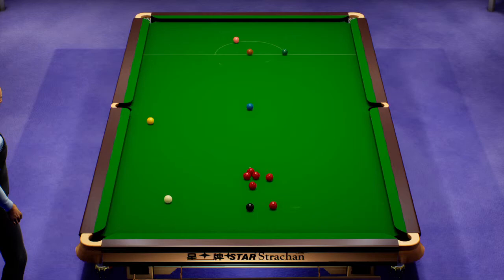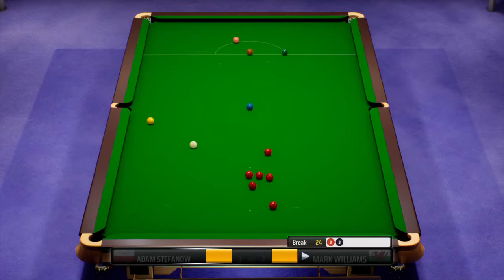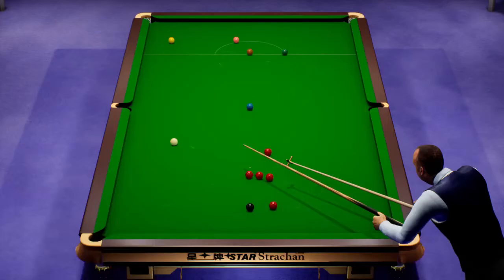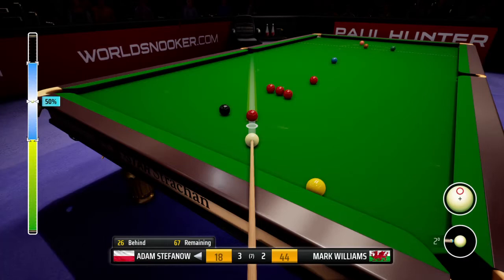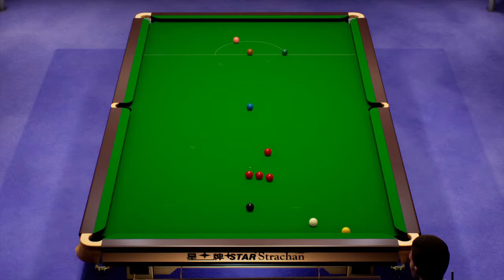17. Oh. 24. 25. All the reds are playable there. Holy. What was that? Mark Williams, 25. Half a chance here. That's a top shot. Well played.